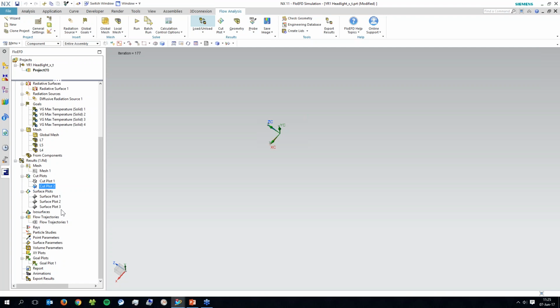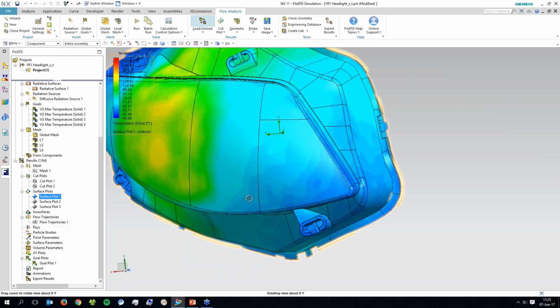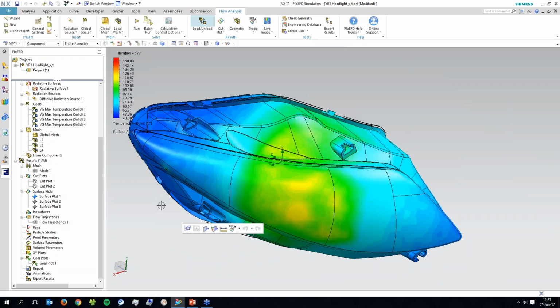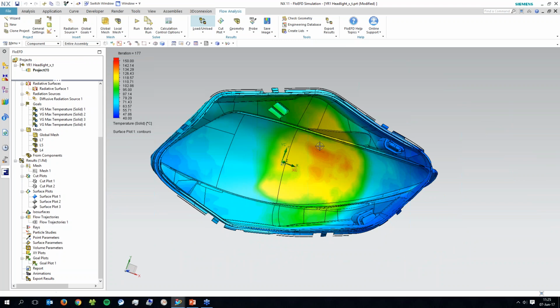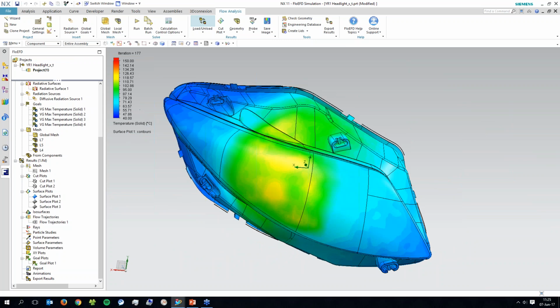We can have a look at what the front casing temperature looks like. As the radiation is reflected forwards, we can see hotspots being generated on our headlight unit. We can get an idea of where those hotspots are going to be, what the magnitude of the temperature of those hotspots is going to be, and where the cool regions are going to be as well. So if you've got too much of a delta T across your lens, you might get some warping, which you obviously don't want. But hotspots are sometimes good for demisting and removing condensation from inside your unit as well. So there are some benefits to this.